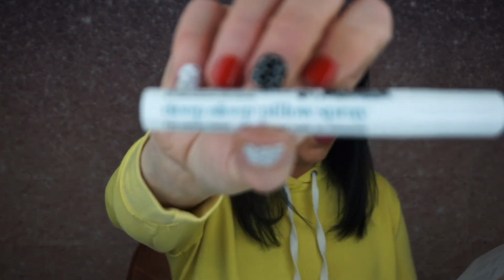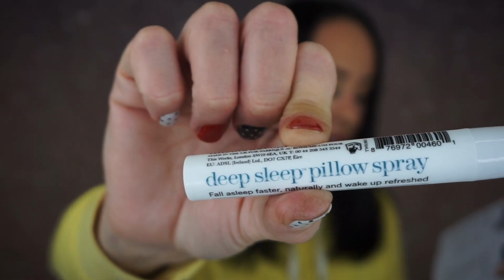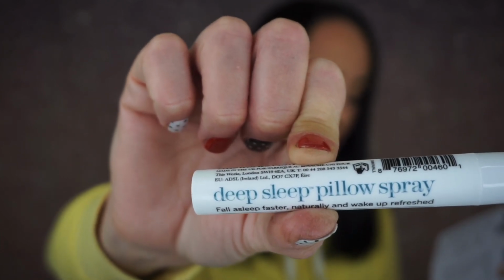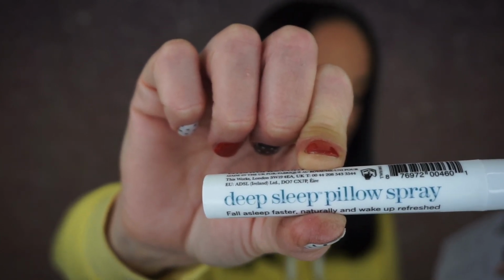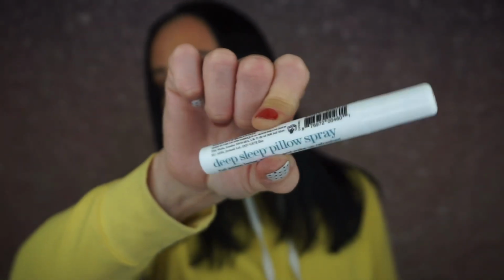But January Wellness, it's all about perfect sleep. And what better way to catch some Z's than with completely relaxing and totally rejuvenating pillow spray from This Works. This pillow spray is perfect for those who want to wind down. There's lavender and wild chamomile in there. Oops, I hope I wasn't shoving that in your face too much.